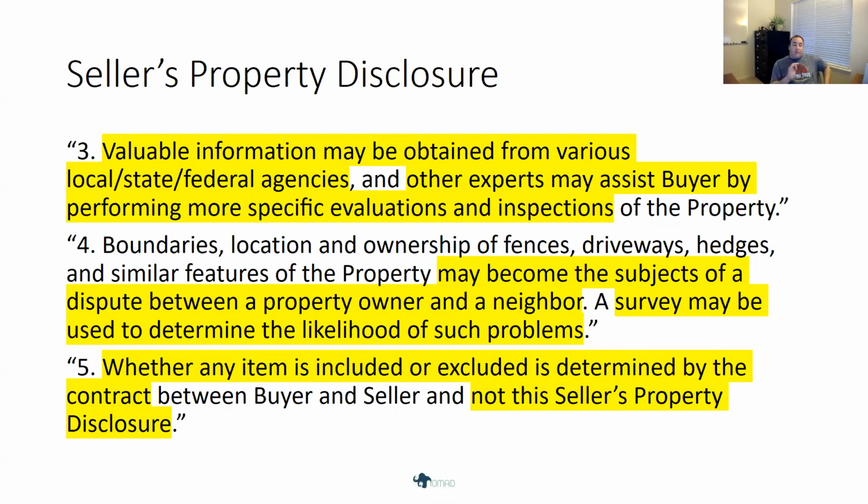So a survey may be used to determine the likelihood of such problems. It's telling you, hey, listen, if you've got a question about property lines, or is my fence on my property, or is the fence on the other neighbor's property, or whatever it is, if you've got any concerns about that, it's telling you, get a survey. A survey may be used to determine the likelihood of such problems. So it's encouraging you, maybe you should get a survey of that.